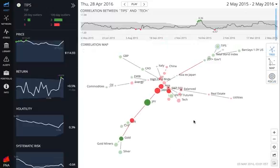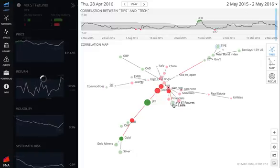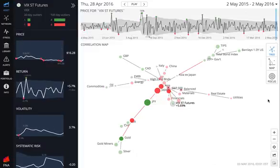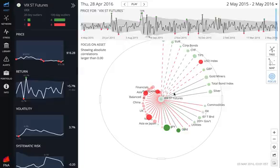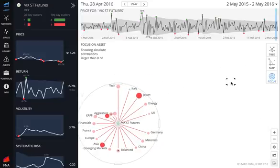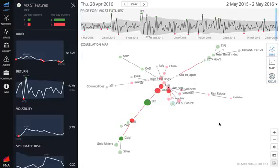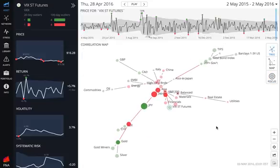Okay, and then of course there are VIX futures as well, which is pretty much like buying an insurance contract. So you can see here a close negative correlation to most of those major assets, which makes sense, of course. So that's what I would say about flight to safety assets.